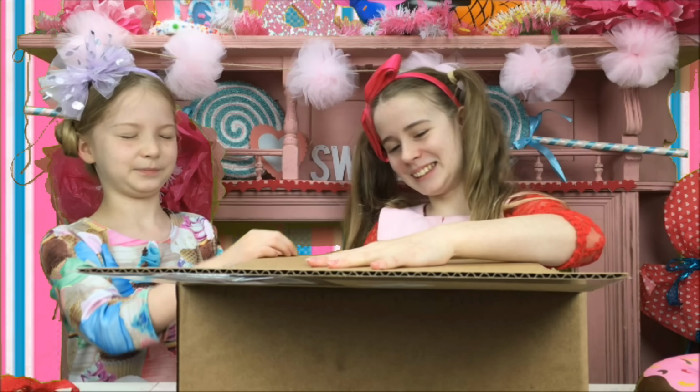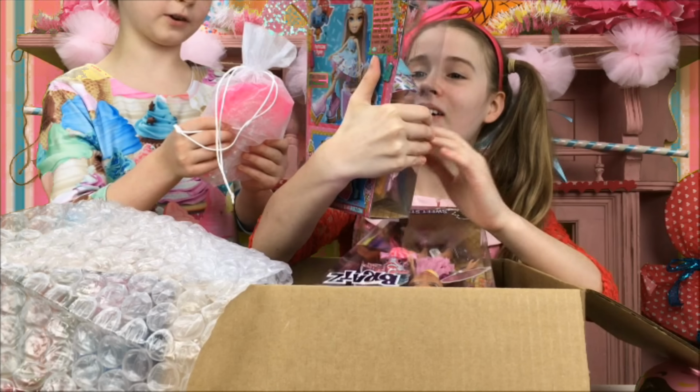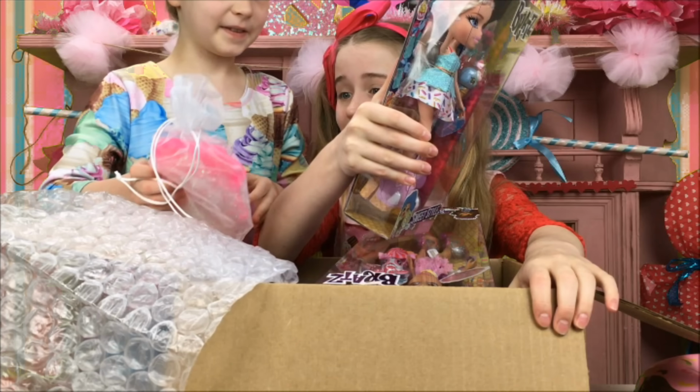Close my eyes. Okay. Oh my God. Oh my gosh! They sent us dolls! And the yogurt spot! What is this? Look! Oh my goodness, it's a phone case. It's a phone case? Yes.